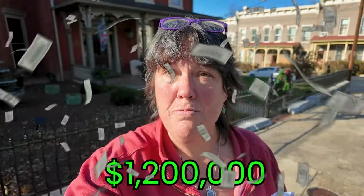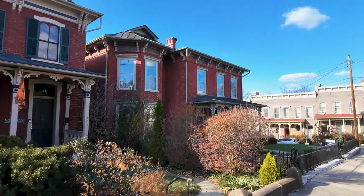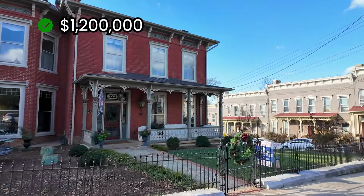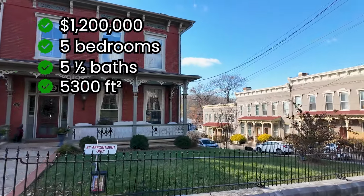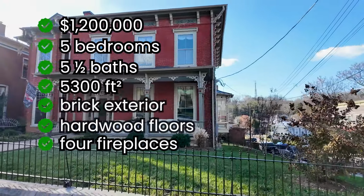So the home behind me is actually on the market right now. It's $1.2 million. The street is filled with gorgeous homes. Let me tell you a little bit about the special home behind me. $1.2 million, built in 1880. 5 bedrooms, 5.5 baths. It is over 5,300 square feet. Brick exterior, hardwood floors, 4 fireplaces still in use. Absolutely stunning. And you would never find that in Charlottesville. And if you could find it in Charlottesville, it would not be $1.2 million. So if you think this might be your new home, give me a call. All right, let's see what else we can find.